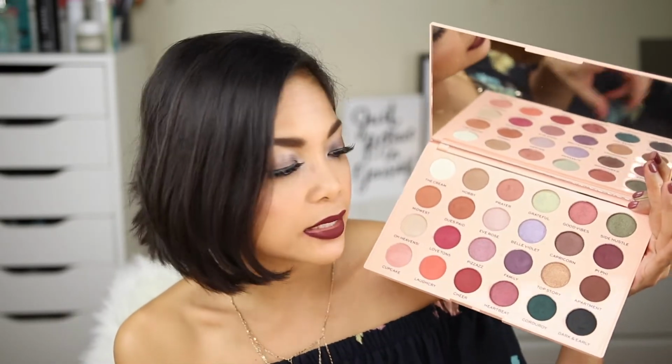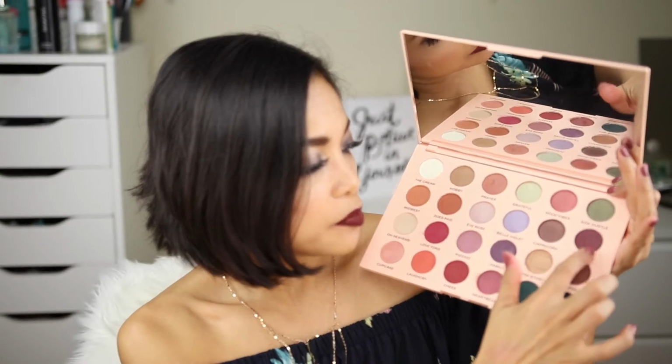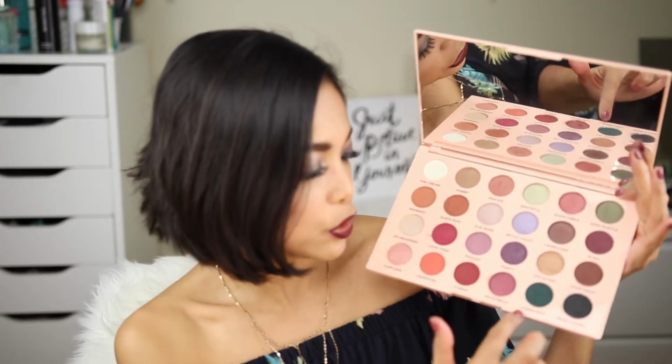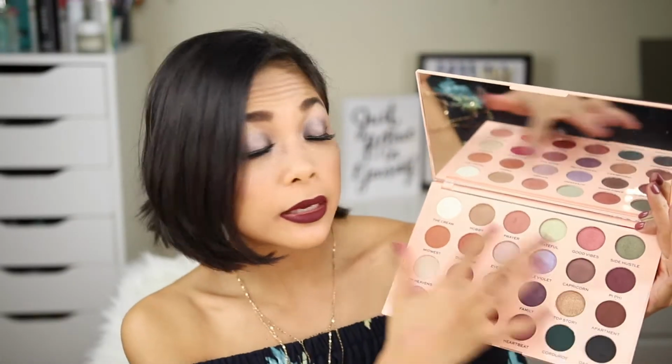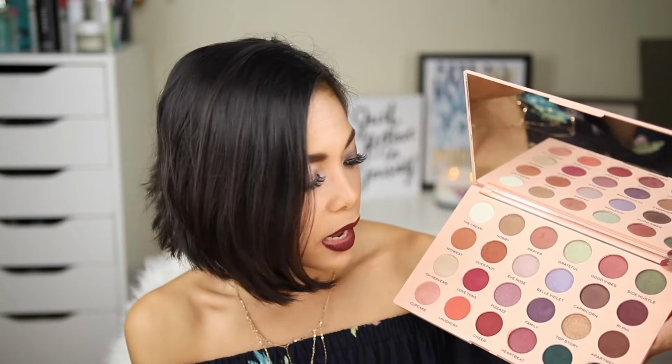The only thing I'm going to say is that when I used Corduroy, Dark Early, and P5, these three shades right here did have some fallout in them. However, these shades, the Cream, Hobby, Prayer, these matte shades right here and on the side, were all amazing. They performed really nicely and blended really well as well.